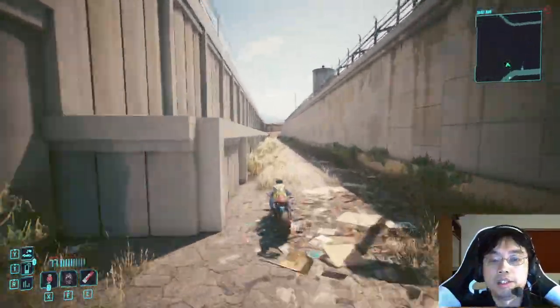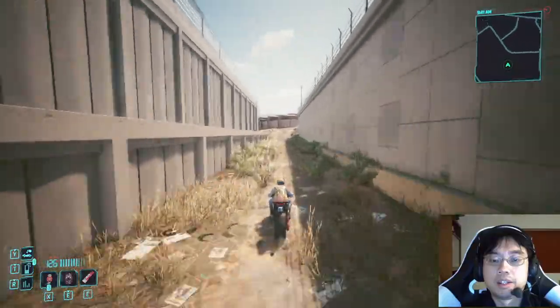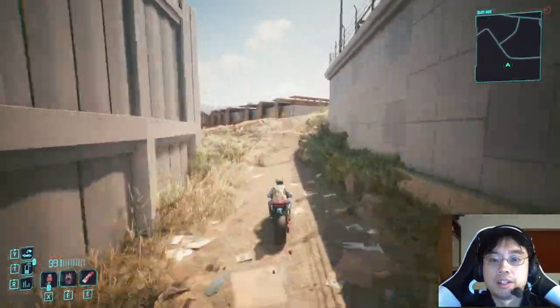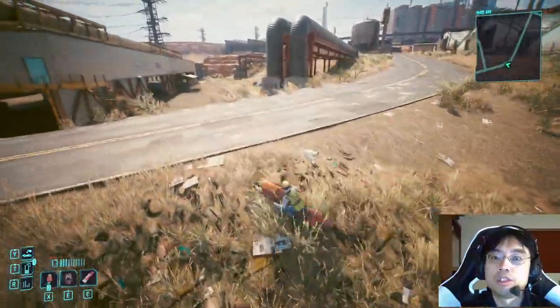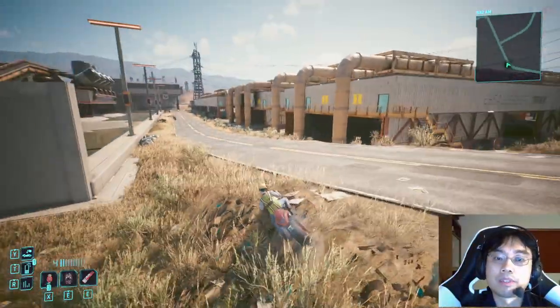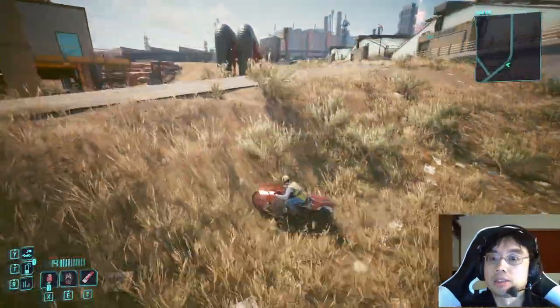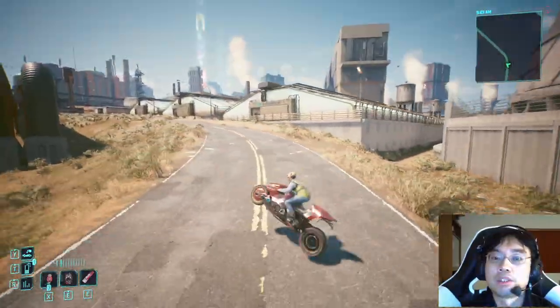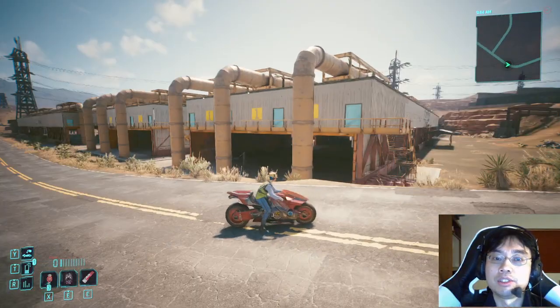Alright, through here. So this is like the edge of the industrial area. There are roads out here. I didn't want to double back, so I just took a shortcut, right? So this is the back of the Biotechnica greenhouses.